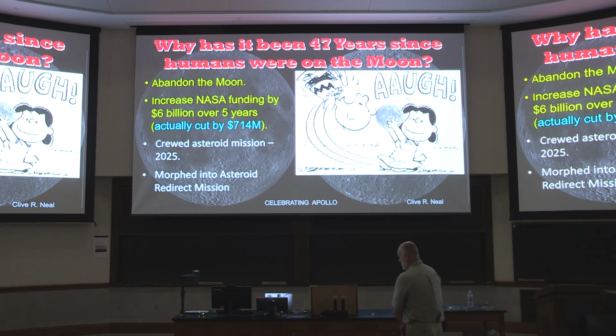So President Obama's plan was a crewed asteroid mission in 2025. However, examining that, there were no asteroids close enough. They wouldn't be able to survive that long in space. So we'd be killing astronauts rather than sending them on a mission. So this morphed into the asteroid redirect mission, which started off to bring an asteroid to the Earth-Moon system, put it in orbit around the Moon, and then send the humans to explore that.